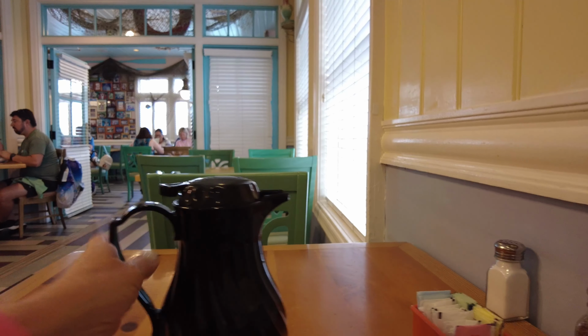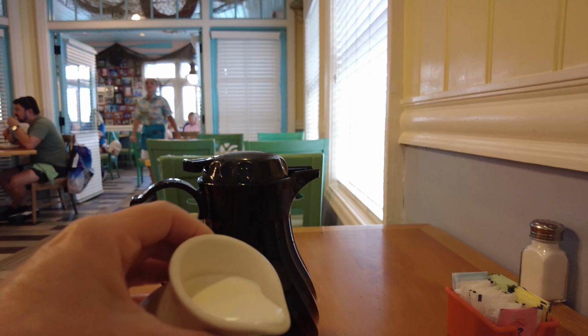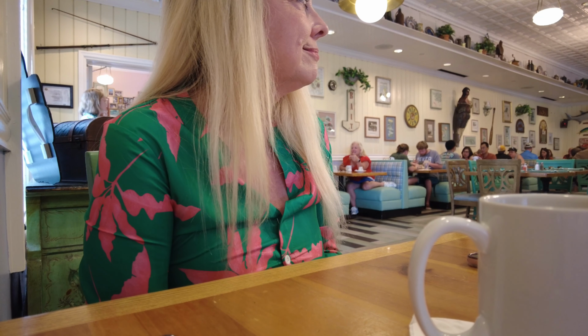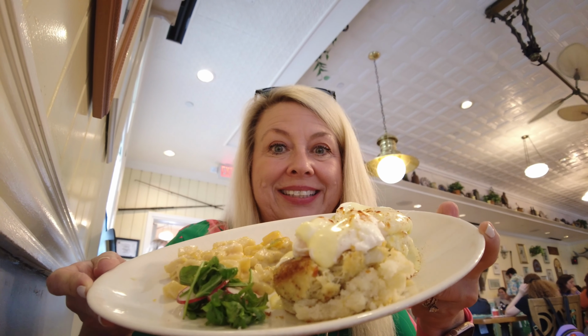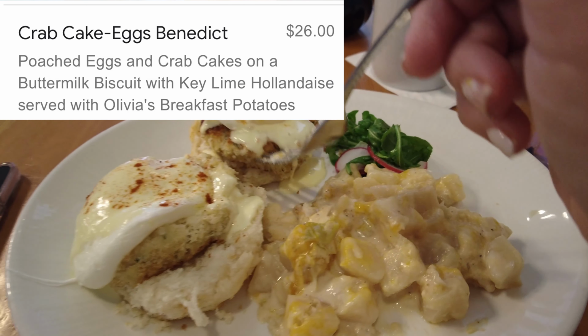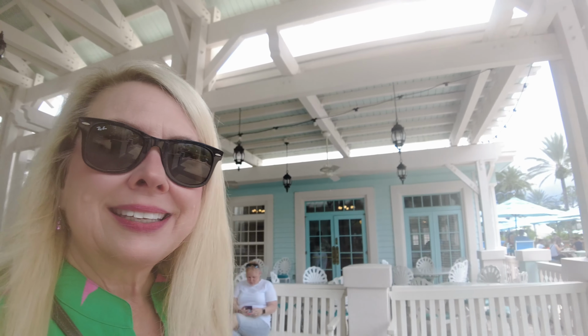Nice. I have a whole pot of coffee here to myself, and cream. Yum. Okay, I got my crab cakes. These look really good. And biscuits. I got the potatoes, and the potatoes are really good. They've got cheese on them. Delicious. Okay, so my brunch was so good. The Eggs Benedict with the crab cakes was delicious, but the potatoes, I think, were the best. The potatoes stole the show.